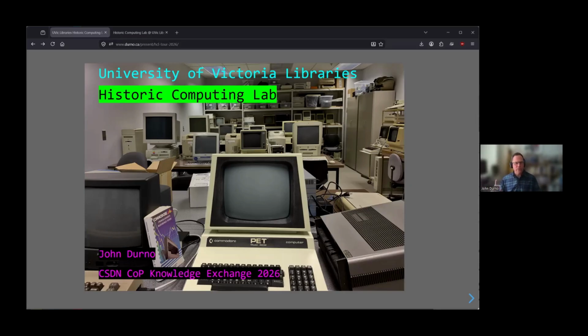Then I'll talk a little bit about some of the projects and work that the lab has supported over the years, some of the events and things that we've been involved in, and then finally wind up with a little bit of a talk about what the future of the lab is going to be, or projected near term things and a little bit more medium term projects that the lab could be involved in.